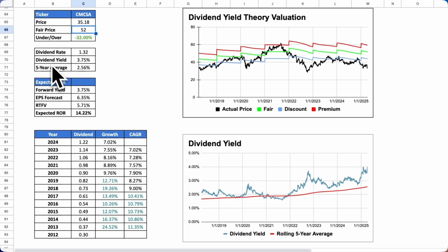It sports a forward dividend yield of 3.75%, that is a full 1% higher than its 5-year average of 2.56%. Comcast has a pretty decent track record of dividend growth, but we can see that it's been cooling off, dipping below 10% in 2020, and marginally declining further since then. From the dividend yield chart, we can see that Comcast offers one of its best dividend yields in the last 7 years today, and it has an expected rate of return of 14.22%, which is pretty nice.